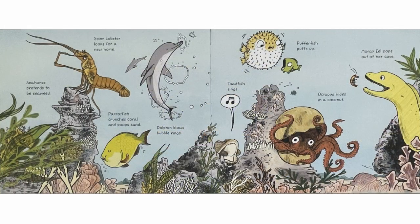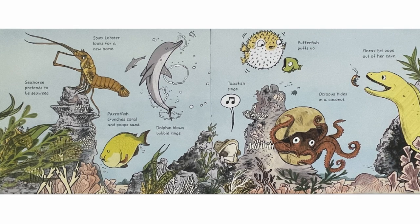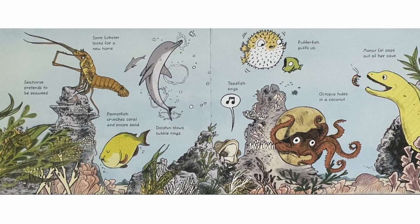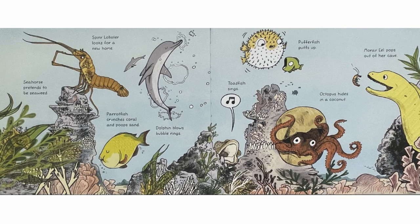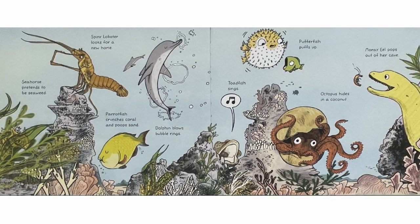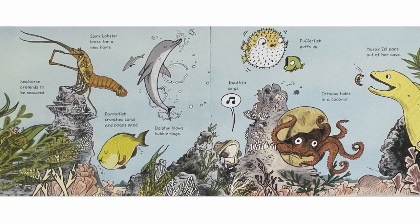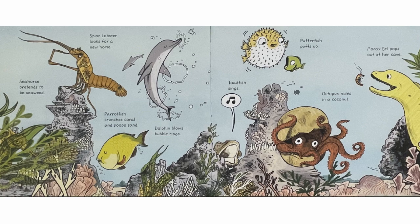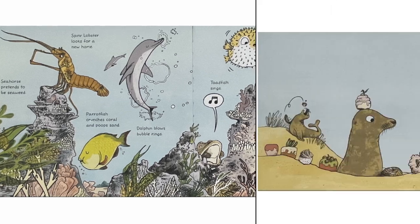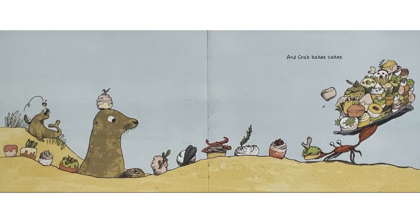Seahorse pretends to be seaweed. Spiny lobster looks for a new home. Parrotfish crunches coral and poops sand. Dolphin blows bubble rings. Toadfish sings. Pufferfish puffs up. Octopus hides in a coconut. And moray eel pops out of her cave. And crab bakes cakes.